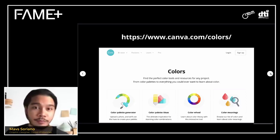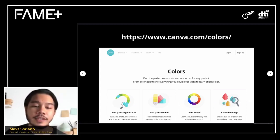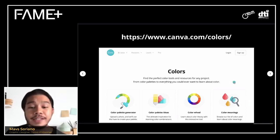If you want to learn about colors, just go to www.canva.com/colors, and you can see a lot of our articles and tutorials there, like color meanings, color wheels, and color palettes.